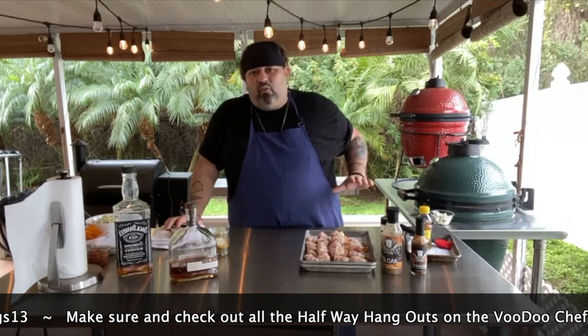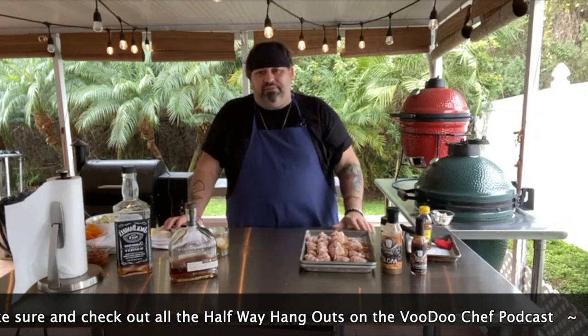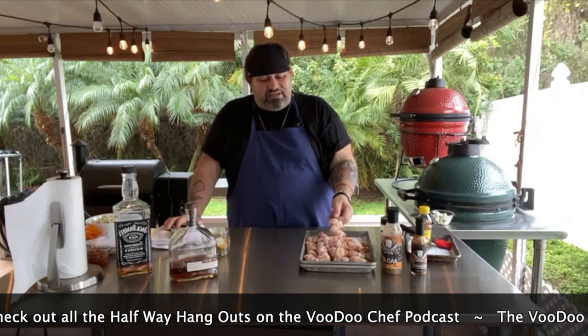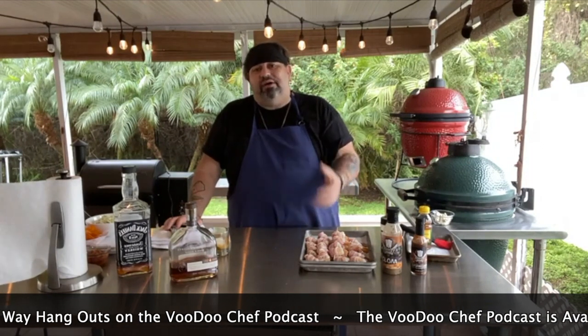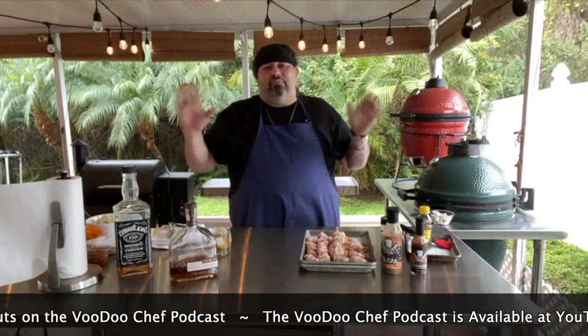Once they are all prepped, back into the cooler. By putting them back in the cooler, that bacon is now going to constrict again, and it's going to constrict around the shrimp, helping it hold onto that shrimp better. Once we put it on the grill, all bets are off.